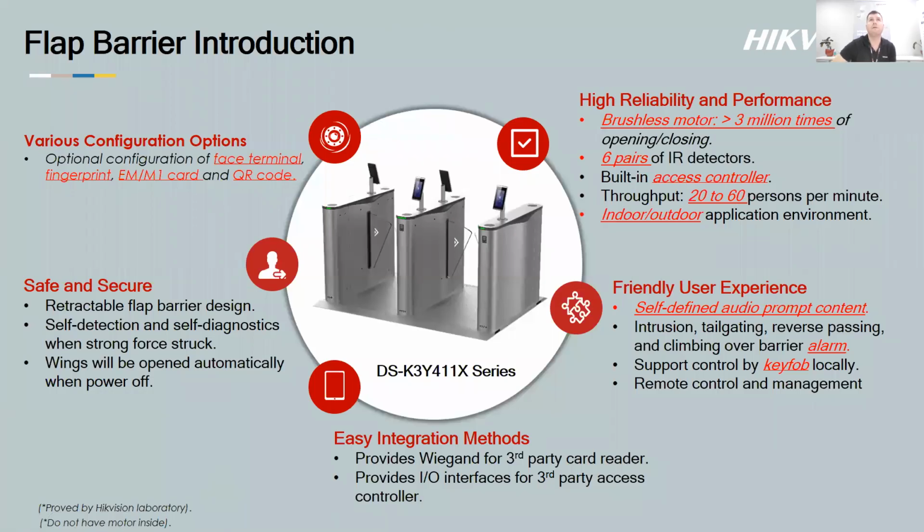These are the Y flip down models itself. So they can handle between 20 to 60 people per second. So you can obviously think of the amount of people that go through these terminals in and out the whole time. So that gives you a lot more control, and it speeds up the whole process, so they don't have to wait at the terminal itself.